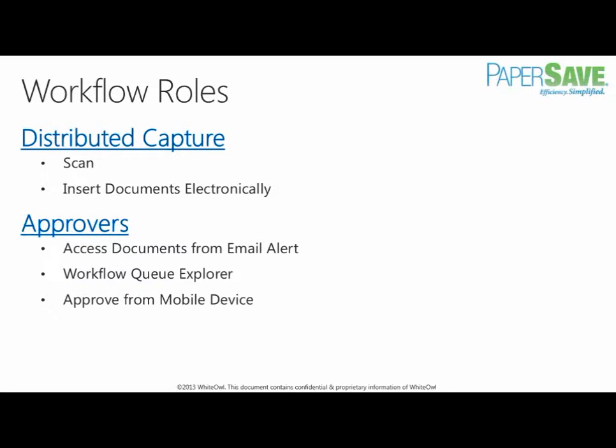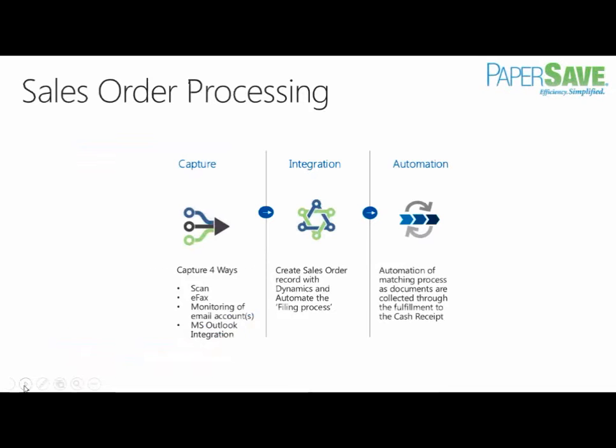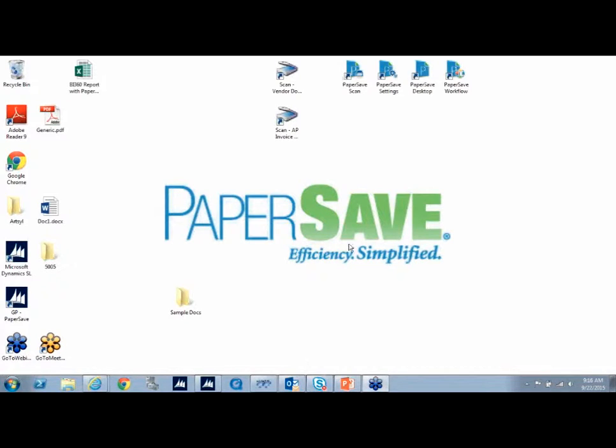Now, the process managers are the ones who are going to be able to address bottlenecks. They're going to be able to look at the workflow, reroute documents, search for things when vendors call, and you can also even have automated escalation rules in the workflow to automatically escalate a document if there's no action on that invoice, let's say, right? You can automatically kick it up to another approver or another level of reviewer. So with that being said, let's dive into the application, okay?